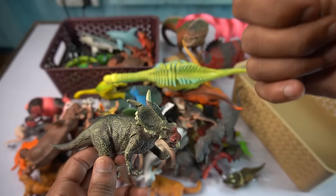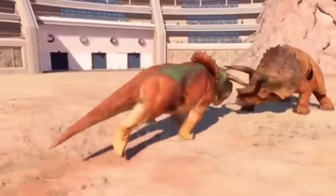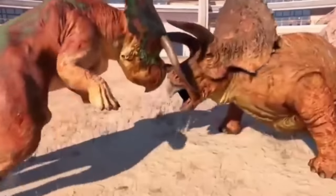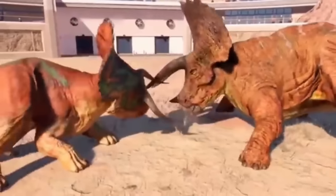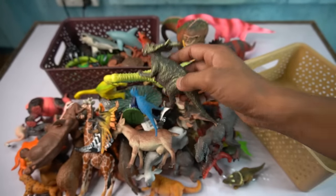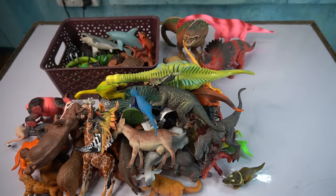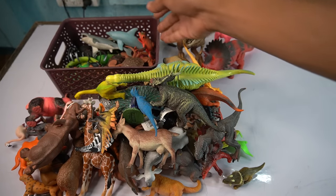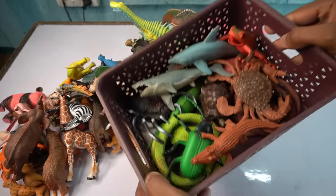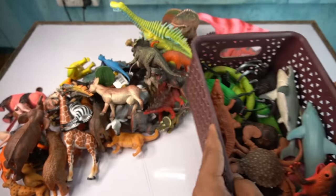Look is so beautiful. Wow. Dangerous designing beautiful figure dinosaurs. Side this and side this basket, guys. Side this basket and guys, next sea animals. Beautiful, look at sea animals. So side this animals, side sea animals. Beautiful look. So side this basket.